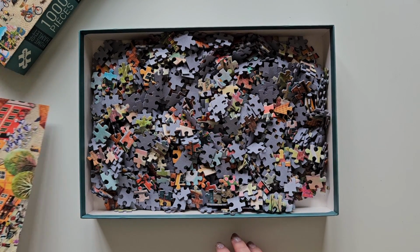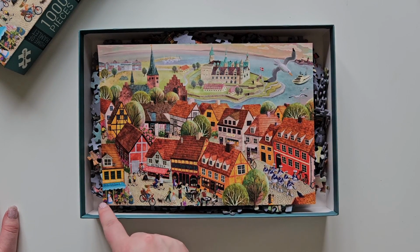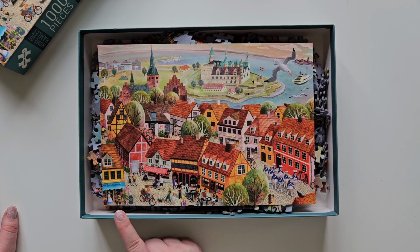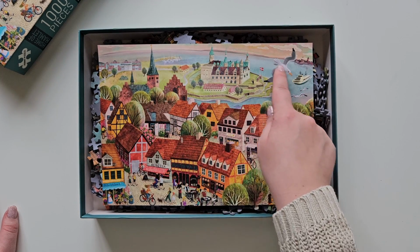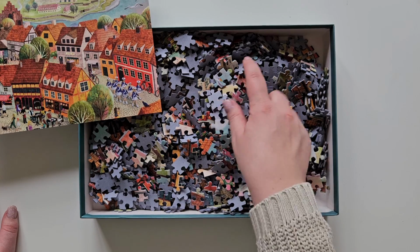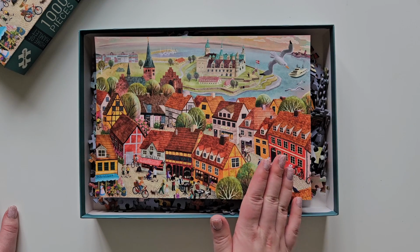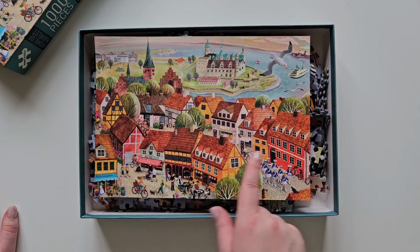Now, strategy. I think, as most times, I will sort out the edge, and perhaps I will sort out this section up here, the water, the sky. I think those pieces are pretty obvious. But other than that, I think I'll just turn over all the pieces and I'll just end up rummaging through the box, finding one texture, color at a time.